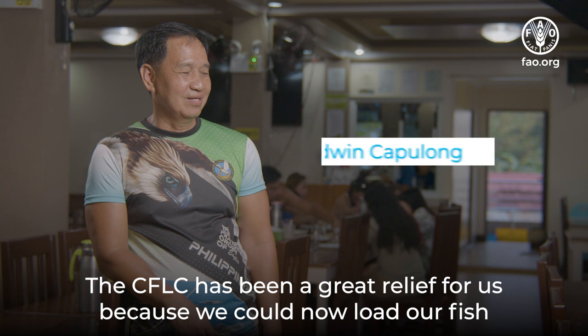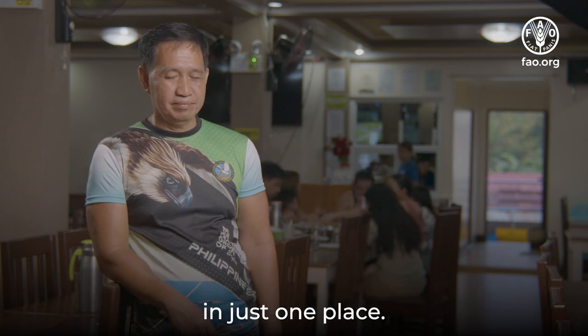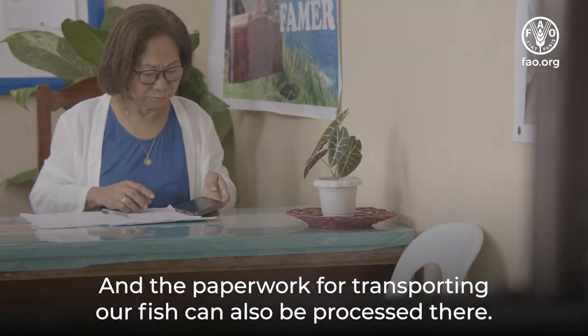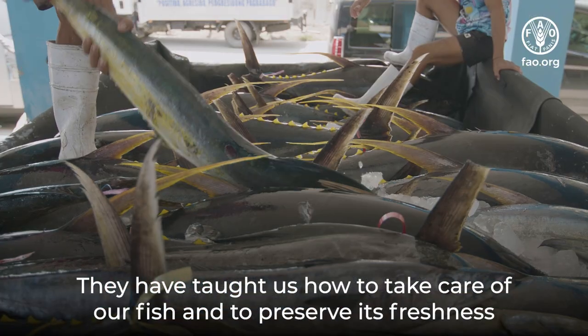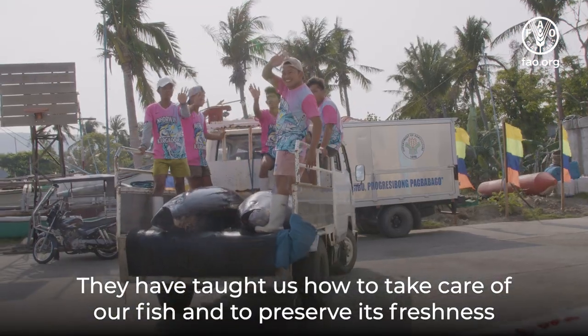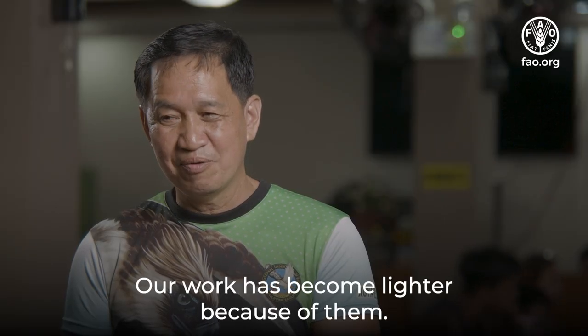The CFLC has been a great relief for us because we could now load our fish in just one place. And the paperwork for transporting our fish can also be processed there. The management of the CFLC has also been very organized. They have taught us how to take care of our fish and to preserve its freshness as we bring it to the market. Our work has become lighter because of them.